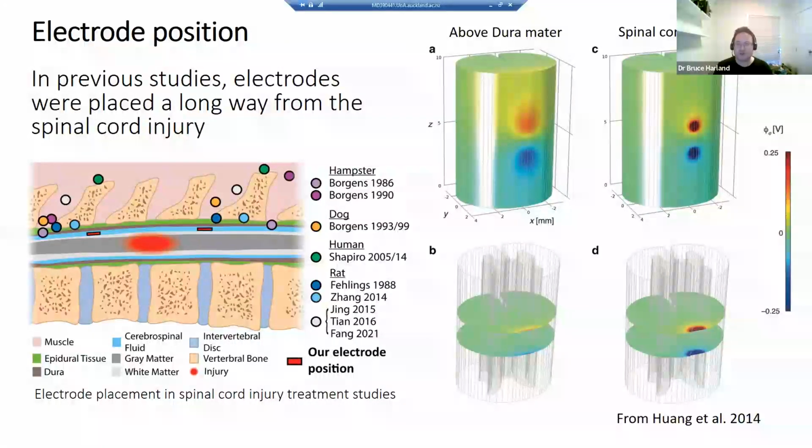This sort of concept is shown in the figure on the right, which is from a computational modeling study from 2014 that compared the electric field produced on the surface of the spinal cord from electrodes on the surface, in the right column, and electrodes that were positioned above the dura mater membrane, in the left column. And we can see on the left column that the electric field, the red heat map and blue heat map shapes shown on the surface of the spinal cord, are quite diminished and spread out. So when the electric field has to travel through these layers of membrane and cerebrospinal fluid, it diminishes the field, it spreads it out.